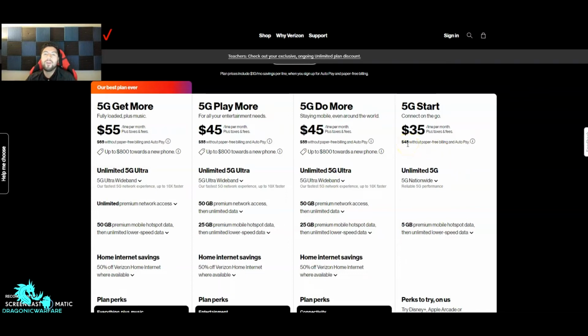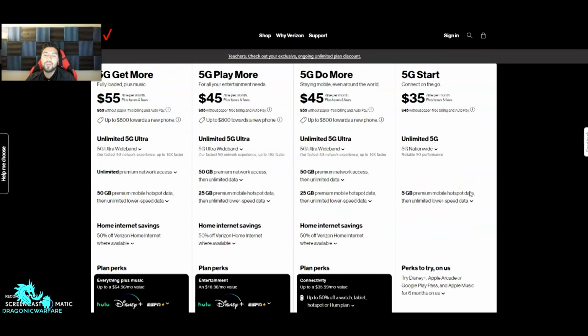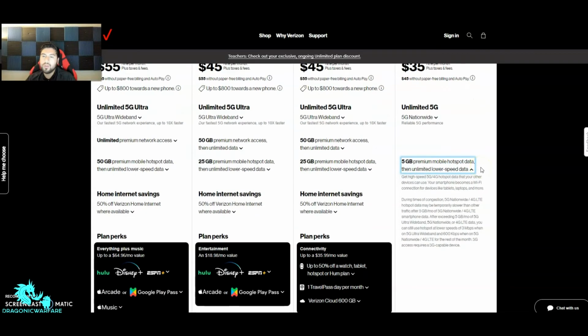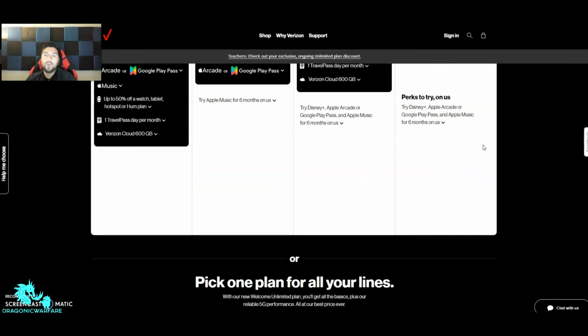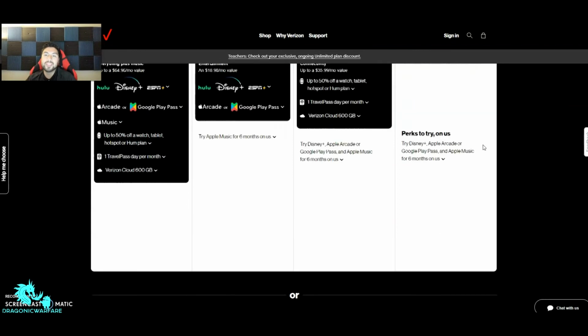Wow, $45 a month plan without paperless billing and auto pay. So it's a $10 discount that you get with auto pay and paperless billing. So for 4 lines, it's $35 a month. You get unlimited 5G nationwide, 5 gigabytes of premium mobile hotspot data, then unlimited lower speed data. I mean, once you hit that 5 gigs of hotspot, guys, it's basically unusable. I'll tell you that much. Perks on us: try Disney Plus, Apple Arcade, or Google Play Pass and Apple Music for 6 months.